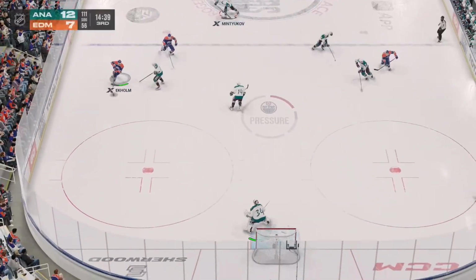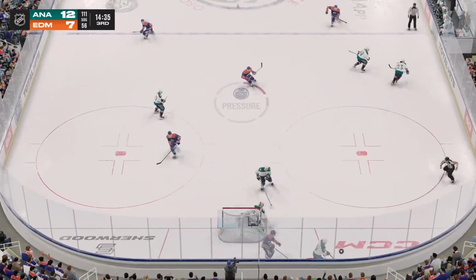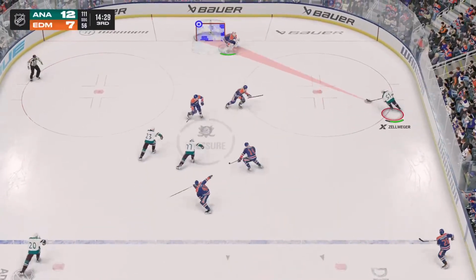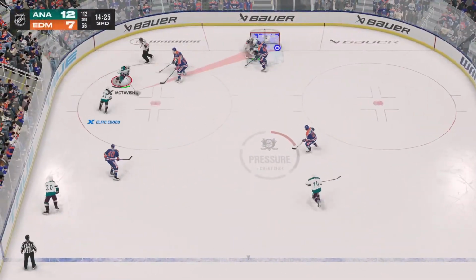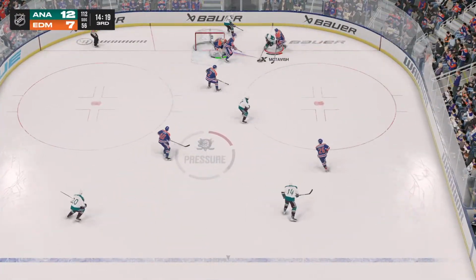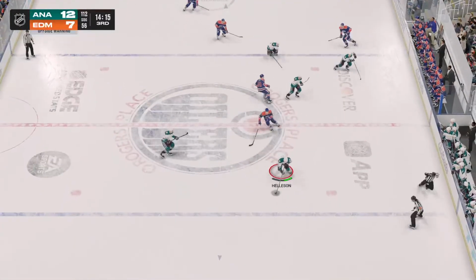Right through center and into the offensive zone. Oh, love the defensive stick work there to poke that one away. Directs it on over to Zellweger. They've got numbers here. To the front. Nice save from point-blank range. Snaps it on net. Too much traffic in the lane. Protects the puck around all sorts of danger.